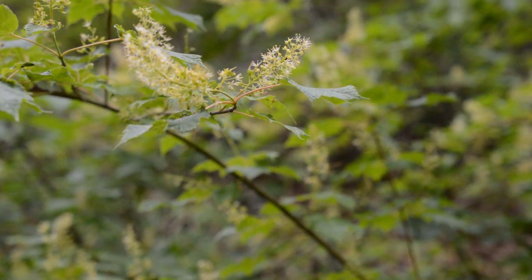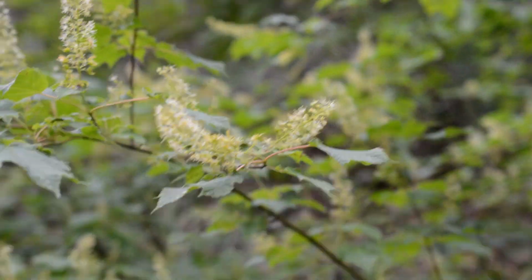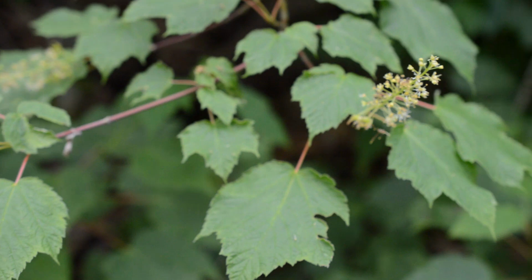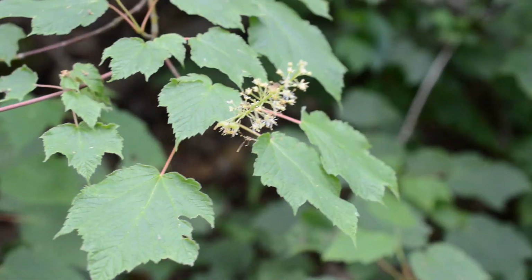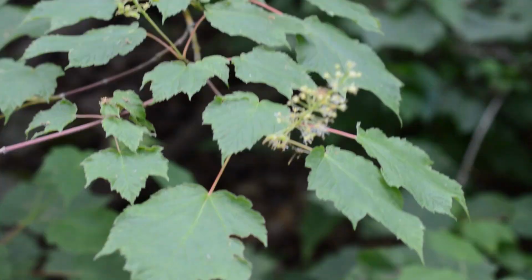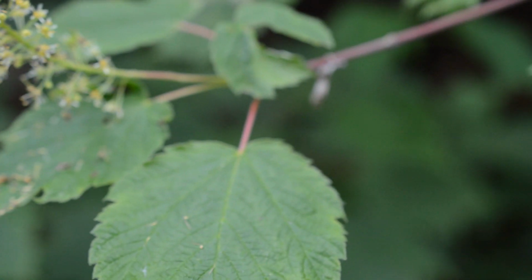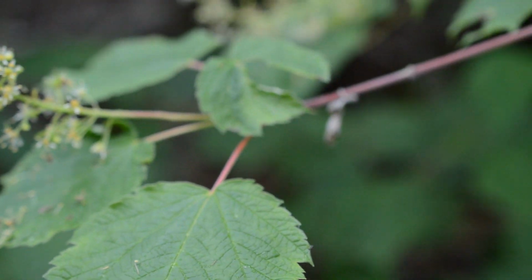A shrub maple, if you would. Kind of like the oaks, you know. You get the oaks big, like that, but then you also get the shrub oaks. You get shrub maples, too. There's a similar species to Tatarian maple that is invasive. This is the native one. I believe the native one's got fatter leaves. Pretty cool plant. I've never really stopped to pay attention to it.